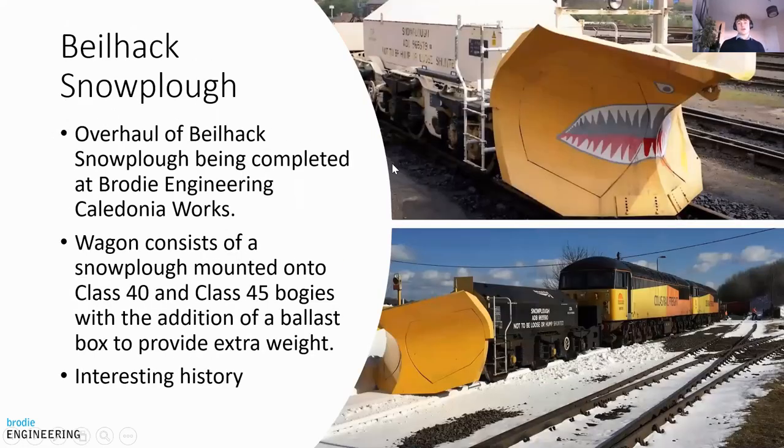So the project I'm actually going to be talking about is the Beilhack Snowplough, and you can see them on the screen here. The function of them is what the name suggests. They plough the snow off the rails when we have been subject to heavy snowfall here in Scotland or in the UK, which in Scotland is more often than not in the winter, to be fair. Let's talk about the history of these snow ploughs.